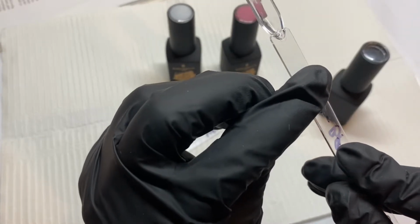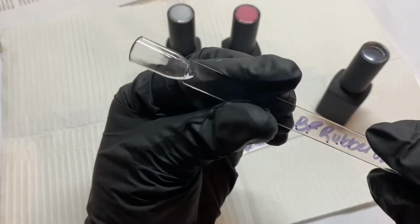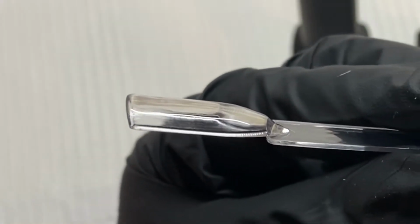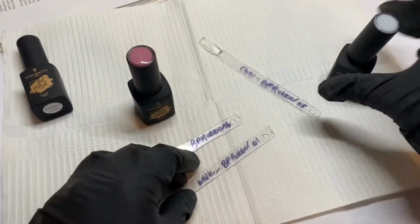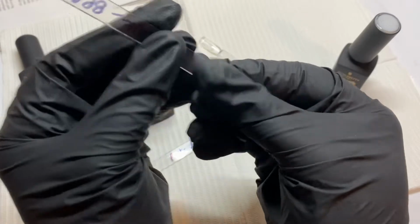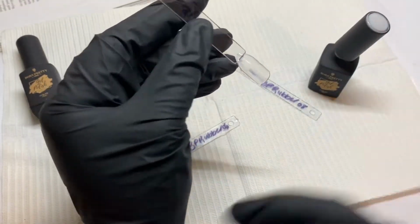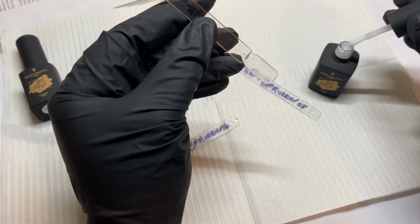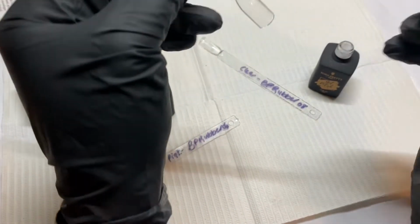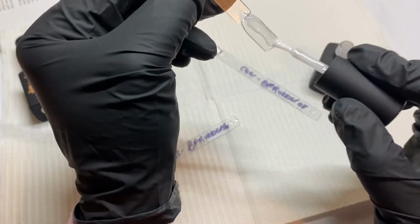So I'm applying this onto the nails, onto the swatch, and you can see that it is self-leveling. It's not a bulky product, and look at how smooth and evenly dispersed this product is. I am absolutely obsessed with rubber base gels, and I wish I had discovered them so much sooner. So now that we've done the clear, and we give that a cure under the UV lamp for 60 seconds, now let's move on to this milky white one.